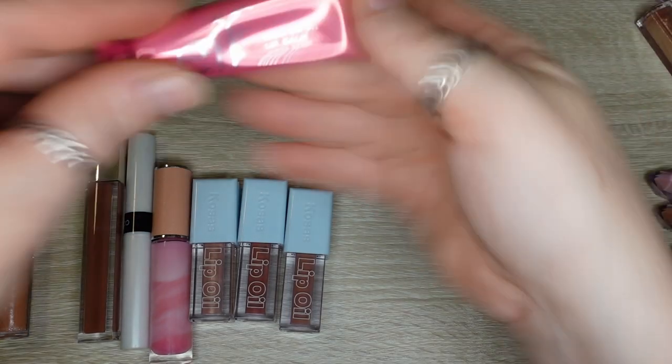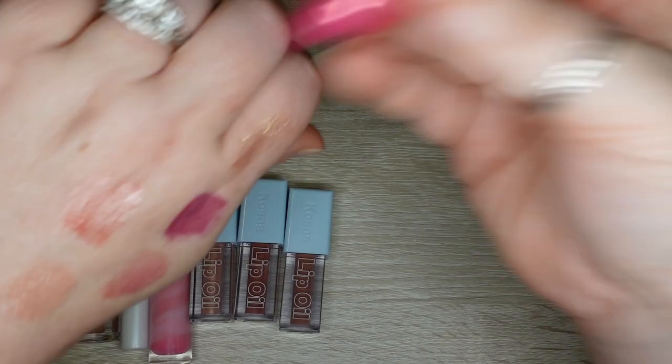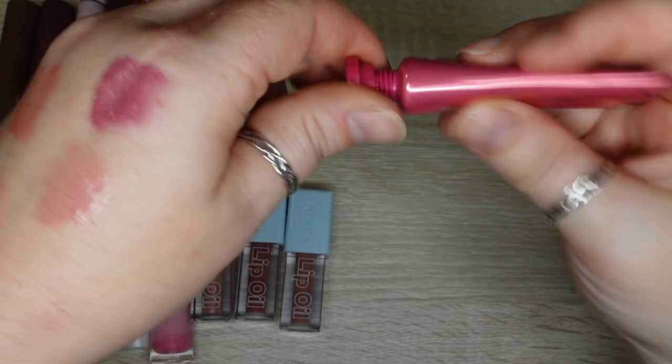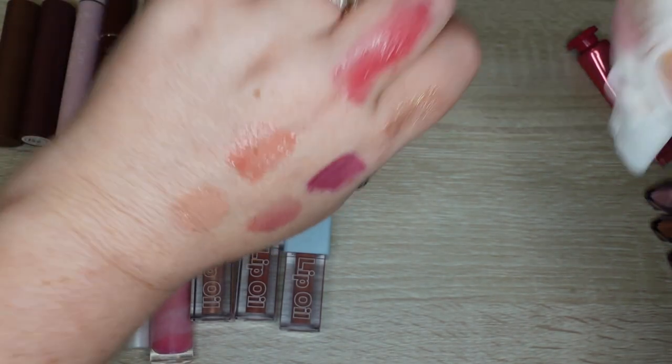I have one from e.l.f. This is a lip balm. This is the Ride or Die Lip Balm in Boss Berry. It's a really thick lip balm. I had a different one that I killed off, but as you can see, it's like a paste almost. I do like this, it's very hydrating. I like to keep one in my purse at all times because it's just super hydrating, and a lot of times I'm like, I just could use something on my lips right now. So I like that one, and I think it's like $4 or something.